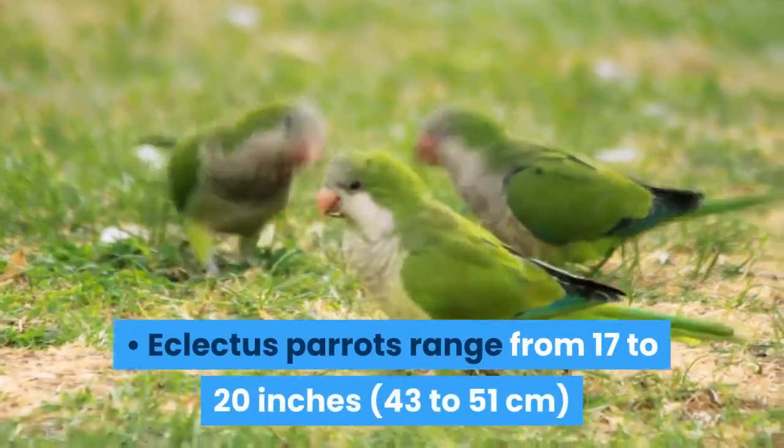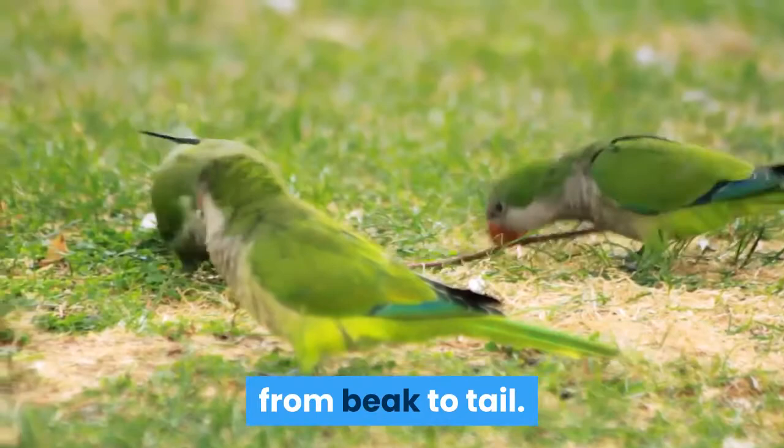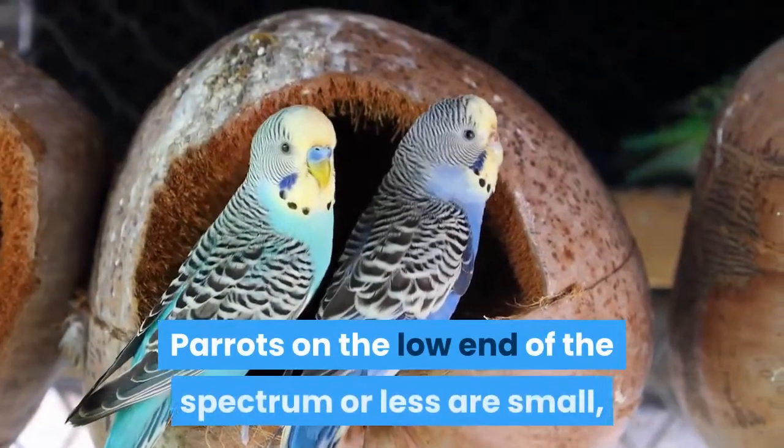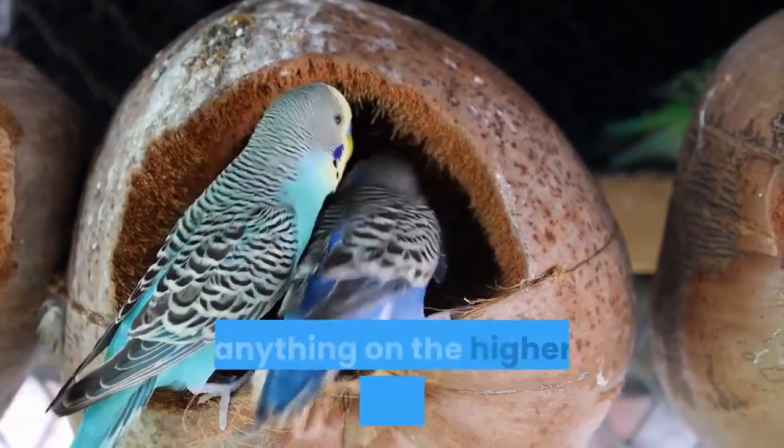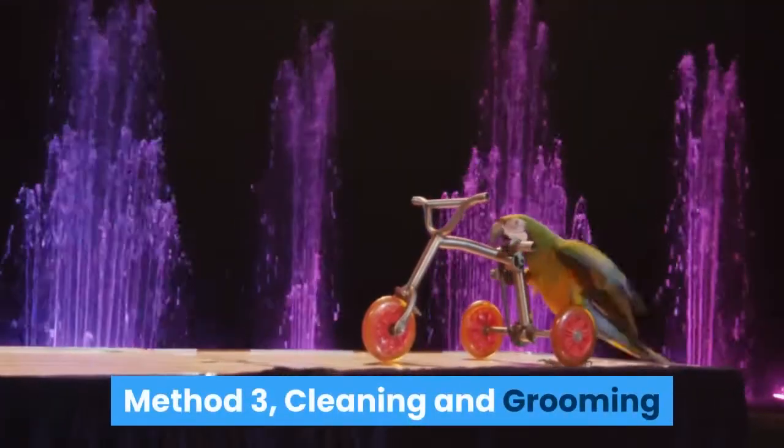Eclectus parrots range from 17 to 20 inches, 43 to 51 centimeters, from beak to tail. Parrots on the low end of the spectrum or less are small, and anything on the higher end or higher are large. Method 3, Cleaning and Grooming.